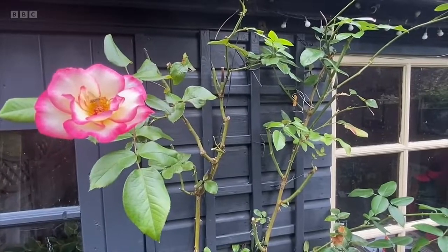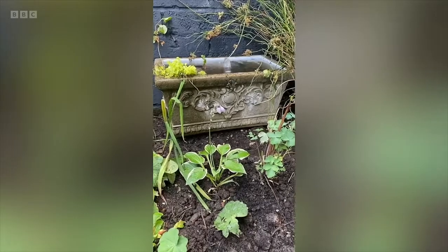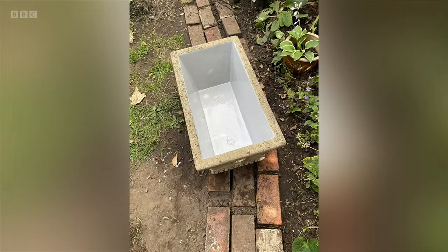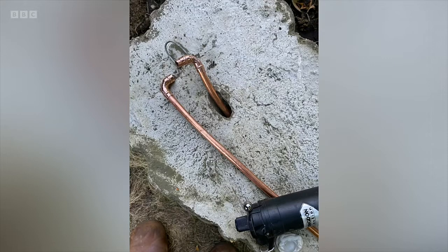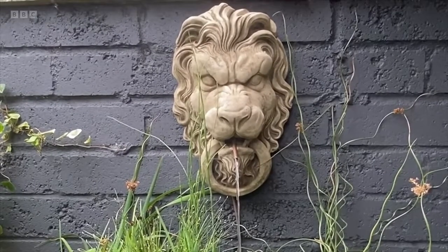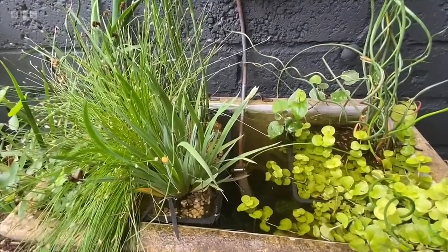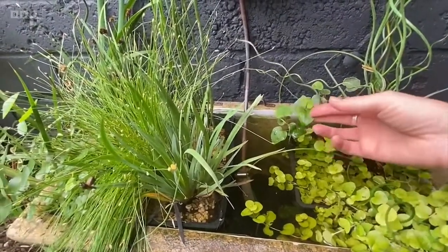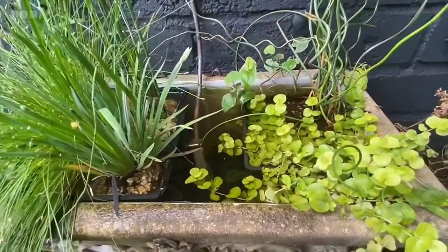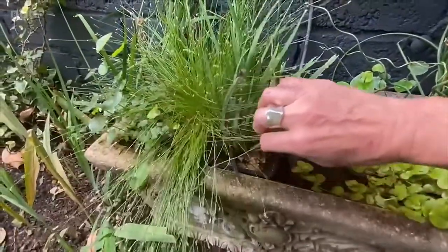Prompted by the advice that if I provide water, the wildlife will come, I have made my own water feature. Using a plant trough, which I filled and painted with swimming pool paint, I've soldered some copper wire pipe and used an old pump to circulate water through the lion's mouth and back again. I was inspired by my brother's pond, and he divided some of his pond plants to share with me. And since they've arrived, they've been doing really well. And they're just starting to cascade down the side of the pot, which is really lovely.